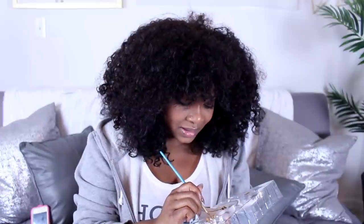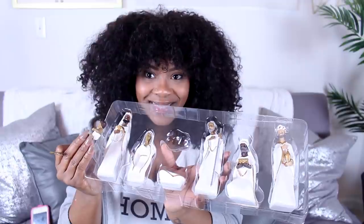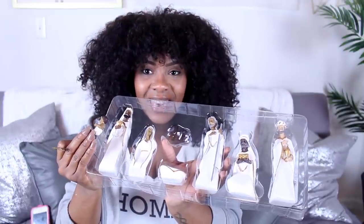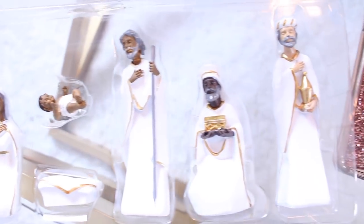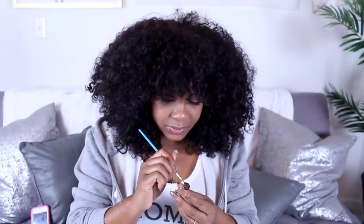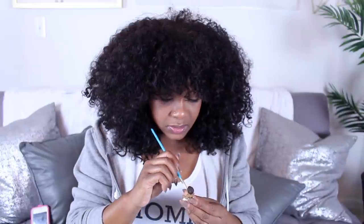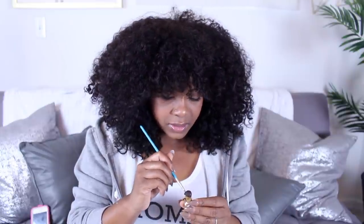But yeah, right now I just painted. Well, most of them are painted, but I feel like I need to go over them a little bit more. So they're all light skin, dark skin, all different colors. And he's the baby. Just need to paint him a little bit more. I'll show you some cookie ideas because I already tagged them. I already saved them from Pinterest.